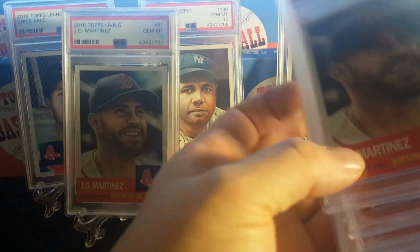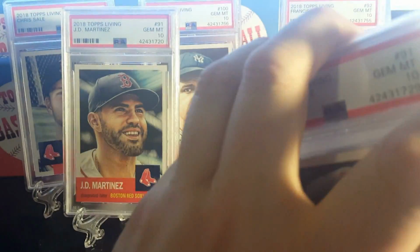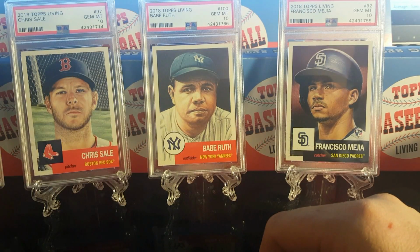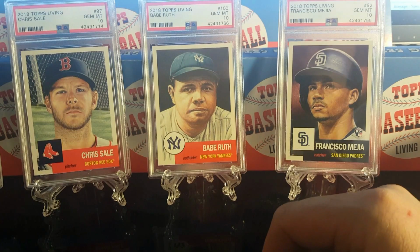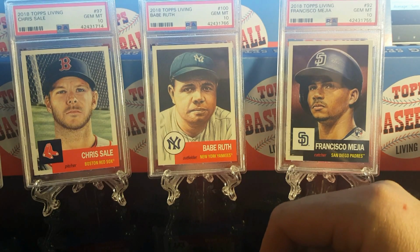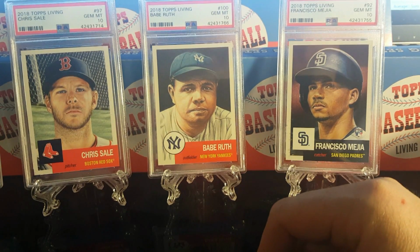That's the rest of JD Martinez. That's 1, 2, 3, 4, 5, 6, 7, 8. So there's still a couple more floating around somewhere, and I'm running out of room, guys. You can go over here, JD. Don't hide Babe Ruth. I bought a lot of Babe Ruths. I bought quite a few. I'll have them for sale for a while.